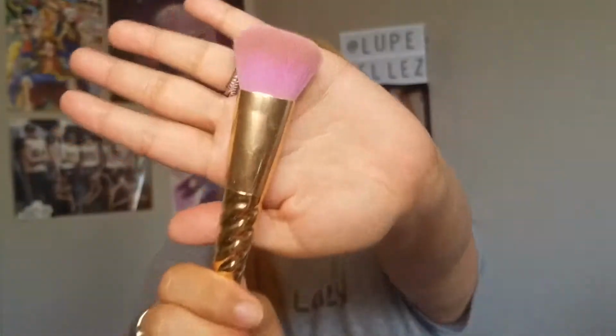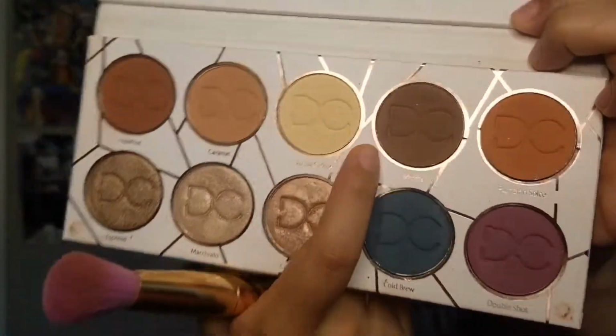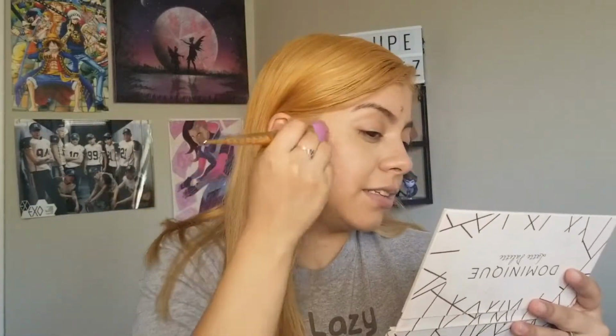The next thing that I'm gonna do is contour. And for contour, we're gonna go in with this brush right here and tap into the shade, very if ever so slightly, the shade Mocha. It's extremely dark brown. We're gonna go very light-handed with this. I'm talking super light. All right, just one tap, tap off the excess. Let's do this. Oh God.